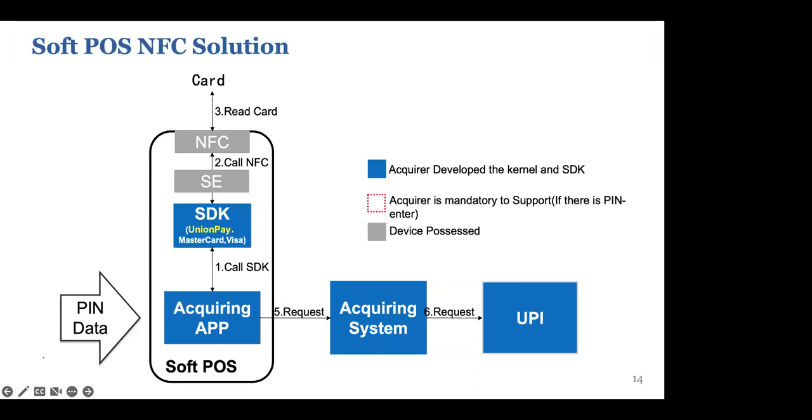The blue box means the kernel to be developed by the acquirer, and the red dotted box means the part that requires the acquirer to support here. This is not relevant for the NFC solution. And the gray box means the device process. Next slide, please.